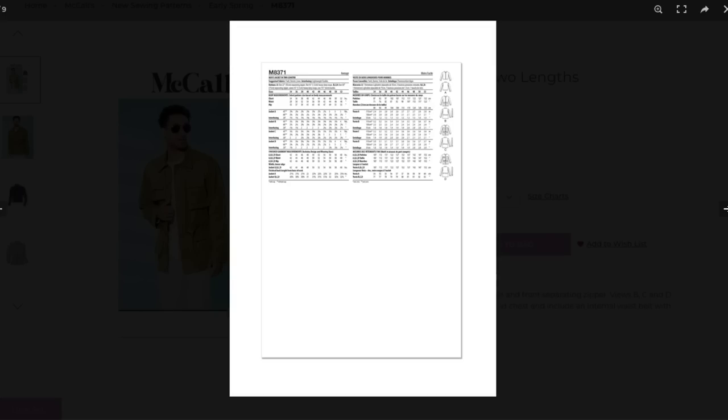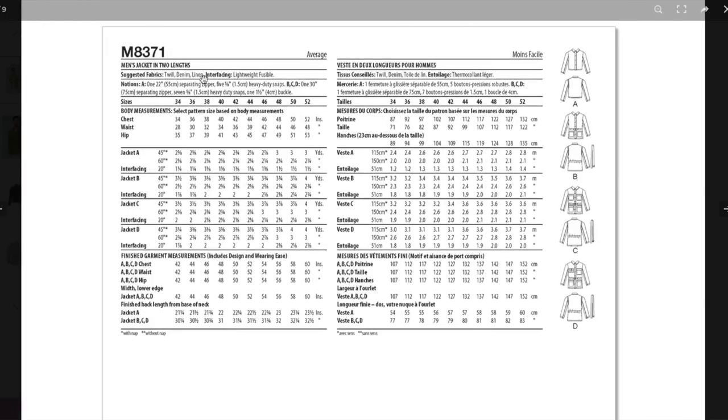All right. And then what, like twills and stuff? Yeah, twill, denim, linen. Yep. And because it's a men's pattern, the sizing is different. It's sized 34 to 52, which is their exact chest measurement. I never realized that. Did y'all know that? And then ease still applies. So that's how, if you are a woman, you would figure out your size, I guess.